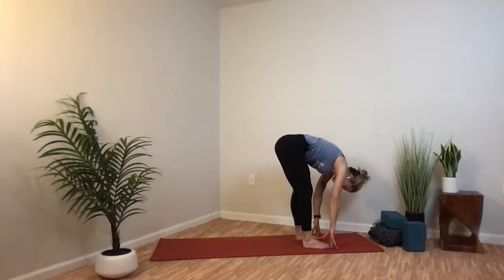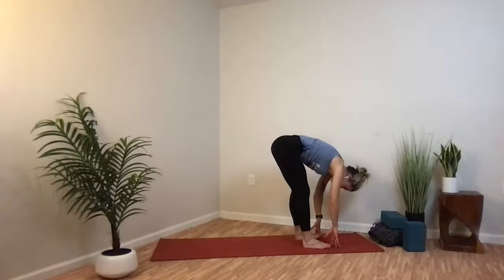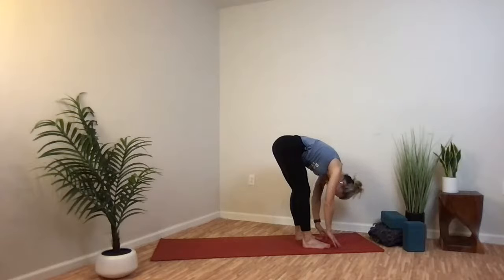Feel the backs of the legs engage, and then see if you can let that engagement travel up through the upper body, the back of the upper body, as you inhale to lift halfway, and then just inch the hands forward on the mat out in front of you, and then exhale to release down. Maybe soften the knees a little bit there.